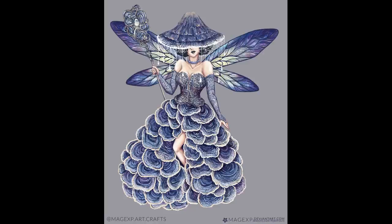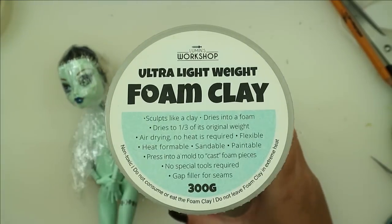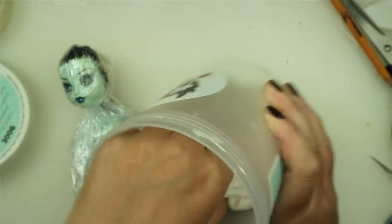And let's start probably with the mushroom hat, because I was really looking forward to it. I always wanted to make a mushroom hat like this. And I will be using foam clay, because it's very light and hopefully it will not overweigh like the rest of her body. So let's take it and let's make it. Let's sculpt the mushroom hat.